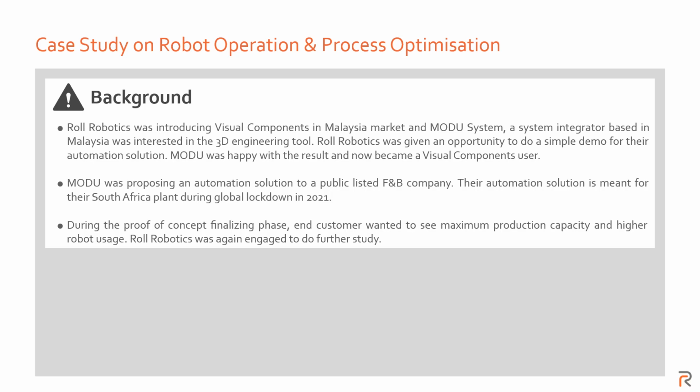At the same time, MODU was proposing an automation solution to a public listed food and beverage company. Their automation solution is meant for their South Africa plant during the global lockdown in 2021. During the proof of concept finalizing phase, the end customer wanted to see maximum production capacity and higher robot usage. Roll Robotics was once again engaged to do further study on the solution to make suitable improvements and optimization.